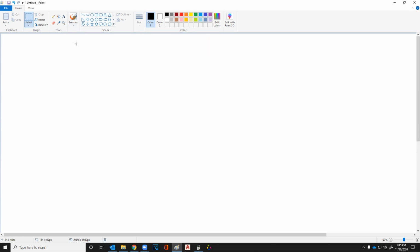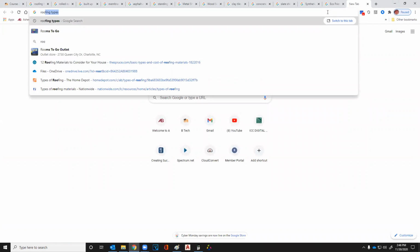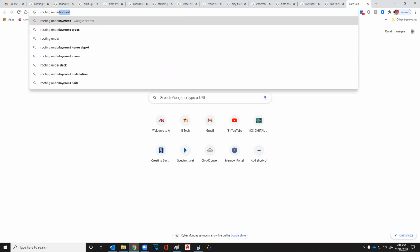All right, so less than, and I got off a little bit, less than a 4/12 rise over run. My underlayment. What is underlayment? So let's go back over here and see what underlayment is. Roofing underlayment.